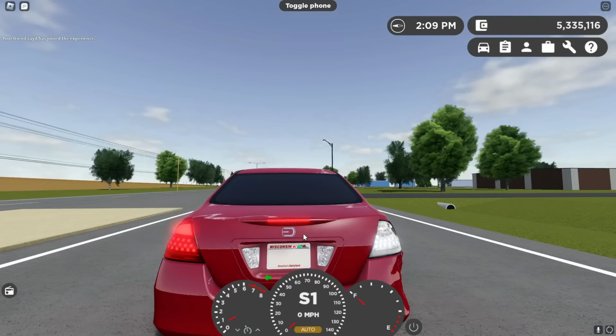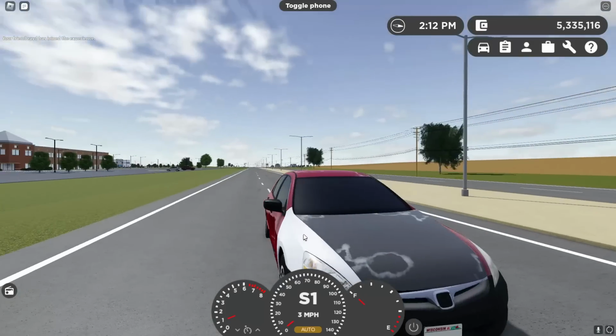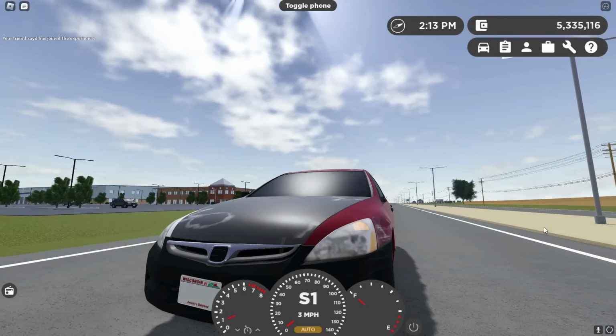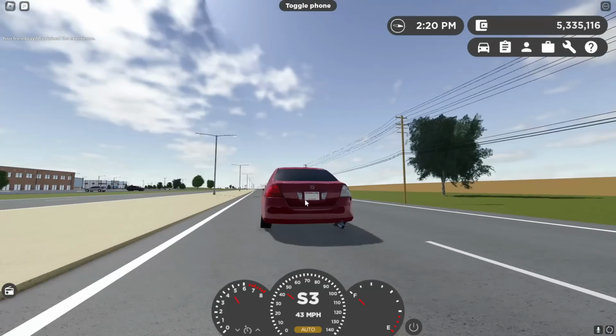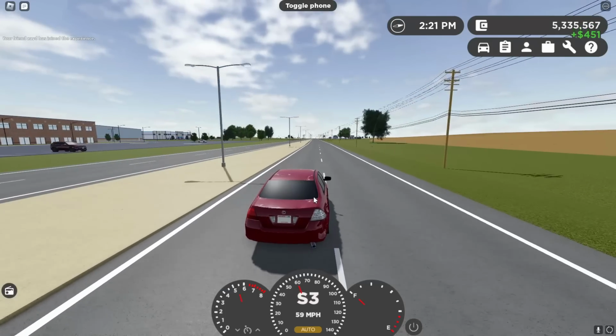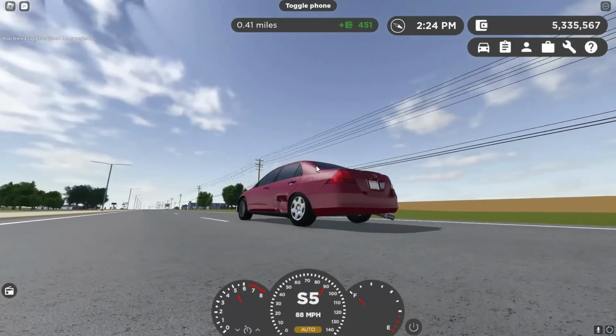I don't know what's going on with that one over there. Oh, it's fine, I guess. Yeah, everything works. Turn signals. I'm surprised there's no hyper flash or nothing going on. Yeah, this isn't the worst beater that you can get in this game. I've seen worse, honestly. So, yeah.